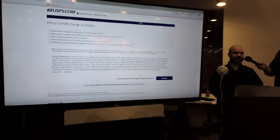Slower. Okay. I switched pages. It hates talking slow, so it sped up automatically. But anyway, here we are on this form.